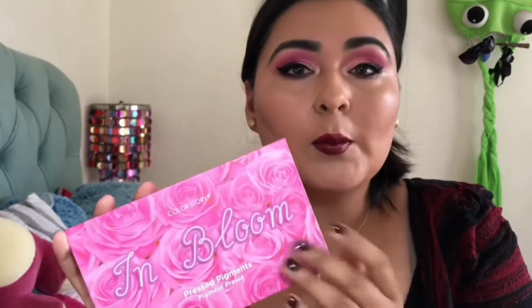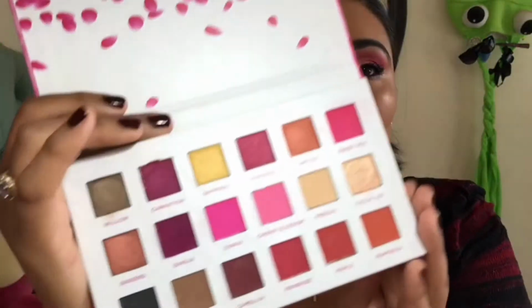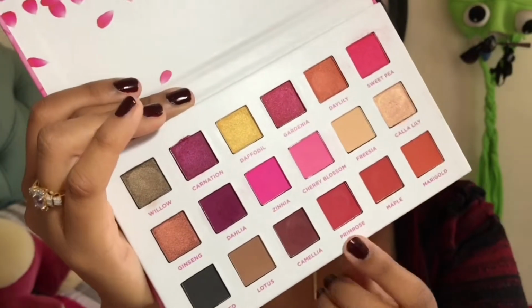I forgot to mention, today I did use my In the Bloom palette by Color Story. This is one that I bought at my local Five Below. Just in case you were interested in what eyeshadow I have on today, I used it for the first time today and I have to say that I'm really impressed and I really like this palette. Thinking about doing a review video on this, and let me know if you have it. It's just beautiful shades. It kind of reminds me of the Athena palette by Bad Habit, or that Huda Beauty palette with the pinks and the reds and stuff.